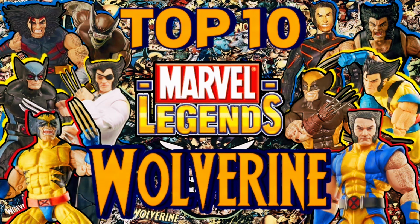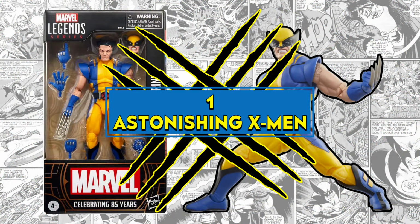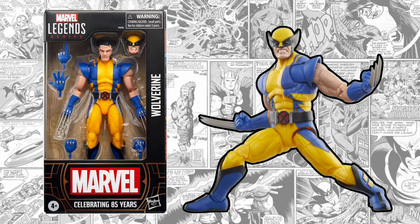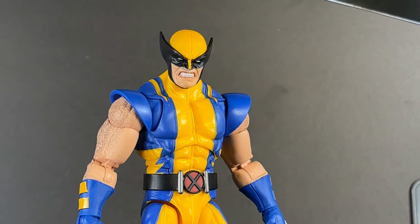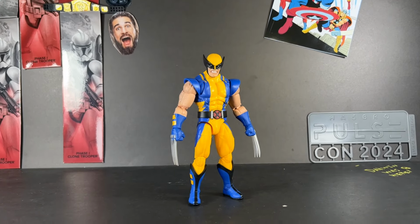But with that out of the way, let's get into the number 1 spot, and it is none other than the astonishing Wolverine. This released in the summer of 2024 as a part of the 85th anniversary line. This figure greatly benefits from recency bias in the eyes of many. However, I feel safe in saying the praise it's gotten so soon after its release is definitely well deserved.